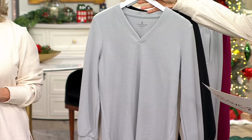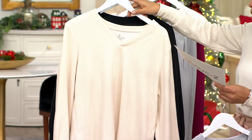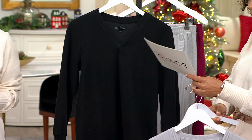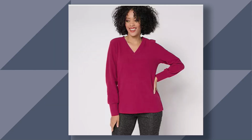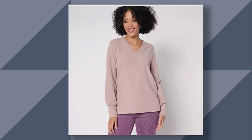So this is the Harbour Grey. Then Karen and I are both wearing the beautiful alabaster. Goes with everything. We love to travel in light colours. Yes. This is your black. And we're going to show you a couple more colours on QVC.com. Blair is in the deep berry. And then we also have the soft cashmere. Ooh. This is the soft cashmere. Oh my gosh, that's gorgeous too. Yes. Okay, so those are your colours.